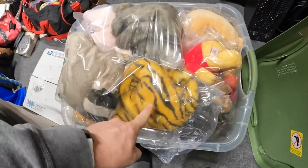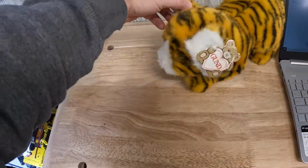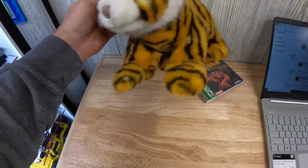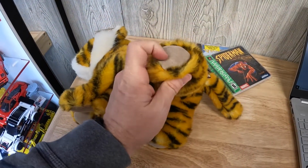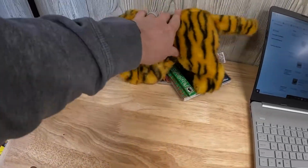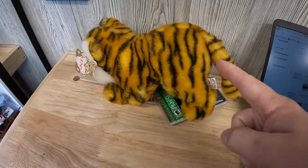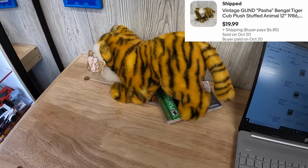And it's this Bengal tiger. Oh, there it is. This is a vintage Gund Bengal tiger cub. It's pretty cute. Still has its tags. It's got suede feet, or maybe it's faux suede, I'm not sure. 1986 is the tag. Picked that up at a yard sale, and that one sold for $19.99 plus shipping.